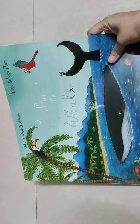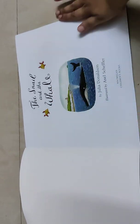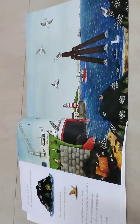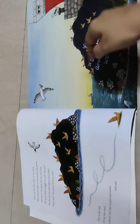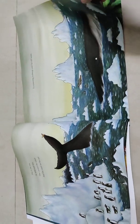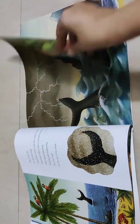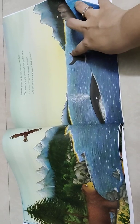And as you could see, there's a shine on the name itself. This is quite a horizontally long book. The books of Julia Donaldson are quite big compared to other books which I have with me. So this is about the snail and the whale, and how the whale takes the snail all around the world, shows the sky, shows the water, and shows each and every place while going around. The snail wanted to see all those places, and the snail is sitting on the tail of the whale.